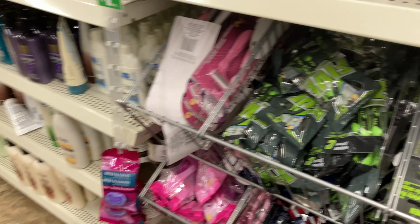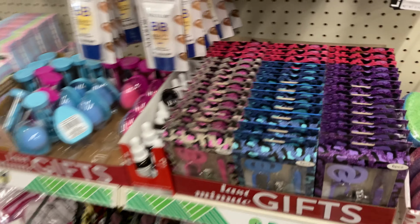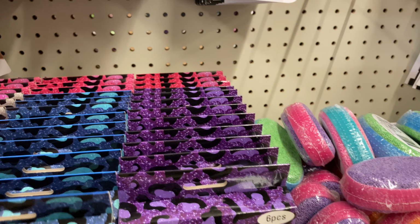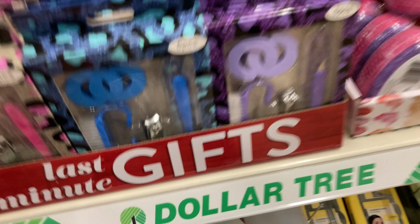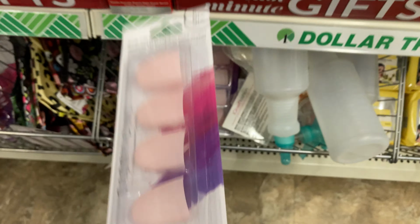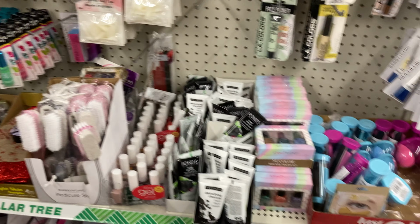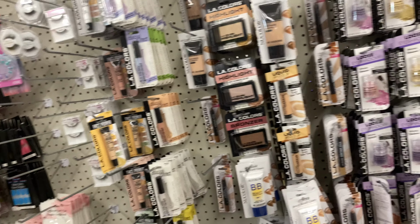Husband and my son, and I'll show you the preview of my car. I haven't seen her candy or Wet n Wild in a while. So all they have is LA Colors.